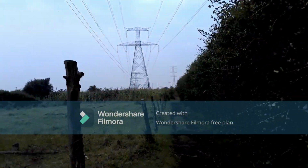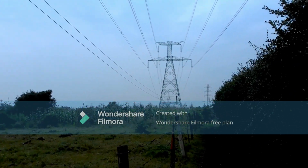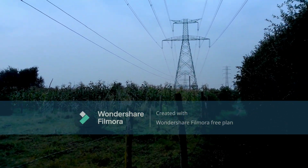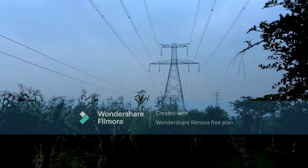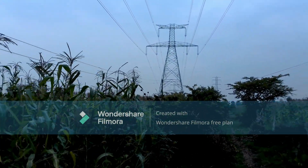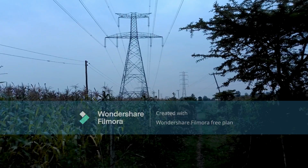So let us continue exploring. I can see we are just under this electricity grid. I think it traverses the whole of Kenya. You don't know where it comes from and where it goes up to. Kilometers and kilometers of these electricity grids. It's a nice thing, which makes our country powered with electricity.